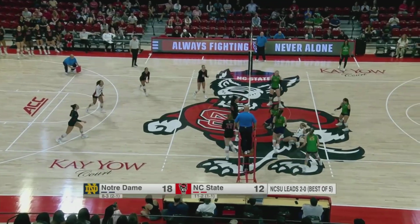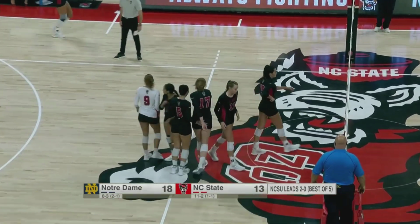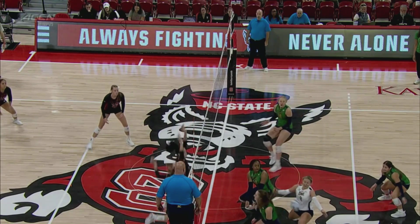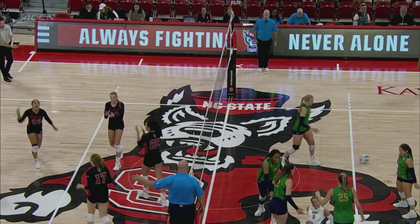There's a back set. Oh, Palazzolo's blocked. This is where NC State was special today. 12 team blocks. That's a tough block to get around. The combination of Amanda Rice and Riley Shock, they are a force together at the net. Give Rice the solo touch there.